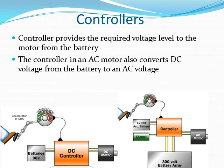Now we will look at controllers. Controllers provide the required voltage level to the motor from the battery. They can then control how much output speed is given from the motor according to what input is given by the user. The controller in an AC motor also converts DC voltage from the battery to an AC voltage.